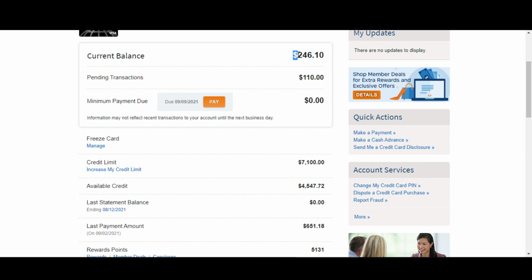So whatever this current balance is here, this is the amount that's going to get reported to the credit bureau. So in this case, let's do simple math. Let's say it's been $3,000 and I had $4,100 available in credit. You're getting closer to 50% of the limit here. Whatever your balance is, that's the important part. So if you spent $3,000 and paid off $3,000, your balance is zero. That's what the bureaus are going to see.